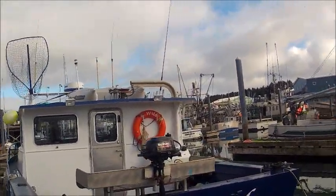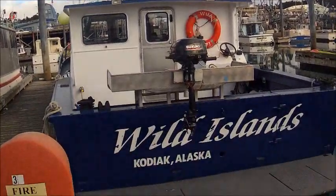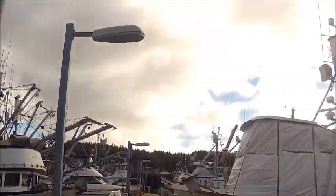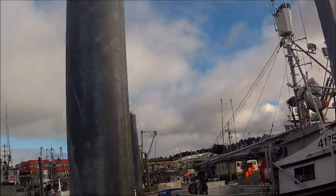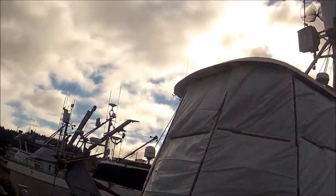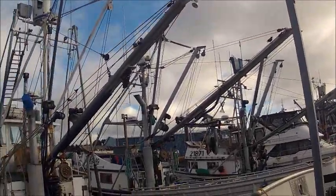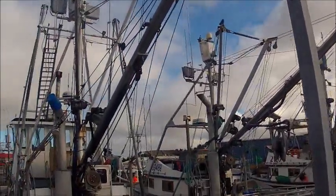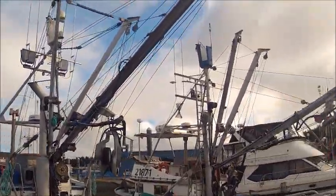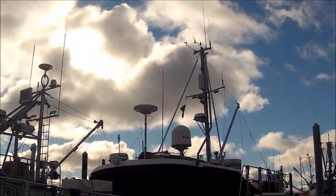The Wild Island with his little Suzuki for his raft up there. See, he got that puppy chained down because they will walk off, from what I've been told. Understand? I smell the fiberglass resin. Somebody's interesting boat there.